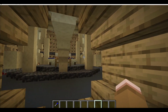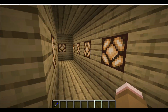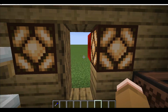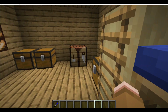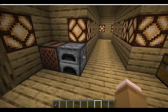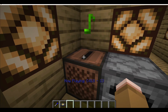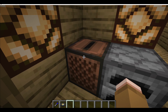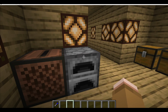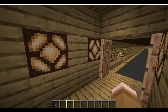And then outside of that, nothing has changed except this is now an acacia button. Oh, that's just in there though. In here, we have a lot of changes. So the bedroom is now around here. This is my access hatch to where all the command blocks are. A bunch of chests and that. But boring.